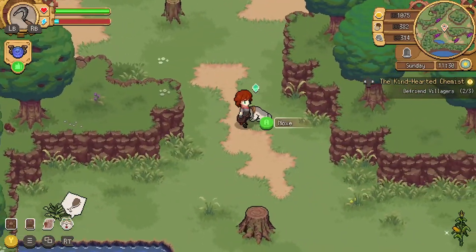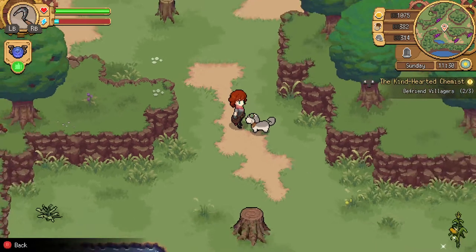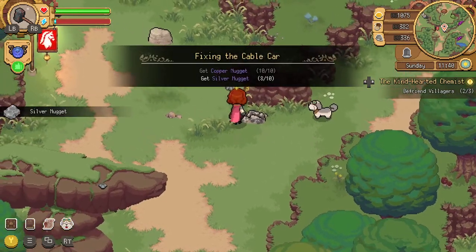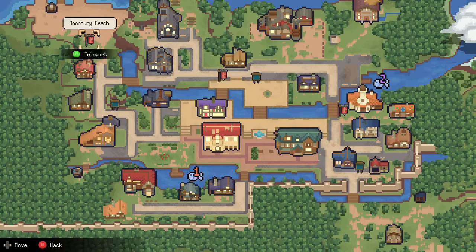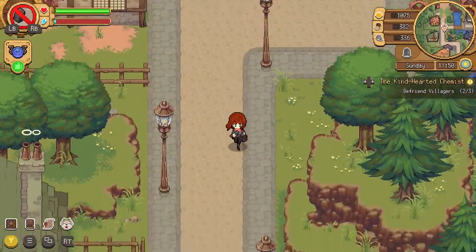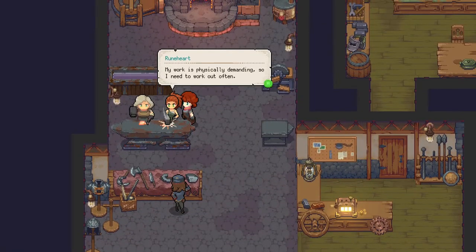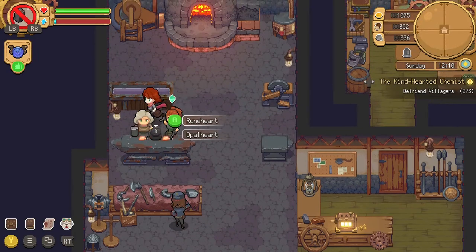He's hungry. Okay. Let's go pay a visit to Rune Heart or Opal Heart. See if we can't get our hammer upgraded. Oh, we're close. We could just do this. Oh! Now we could do a quest for her tomorrow and finish that.